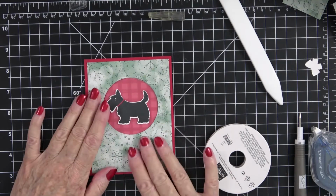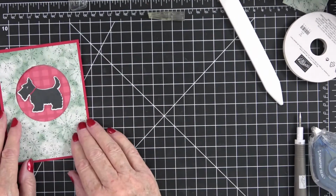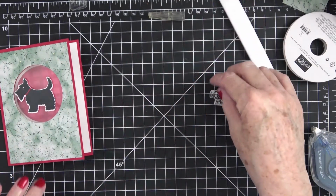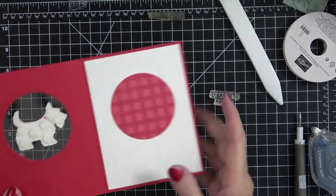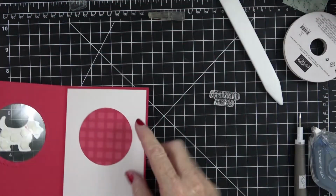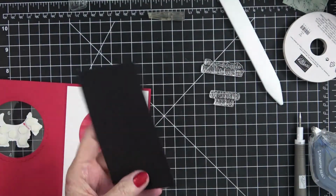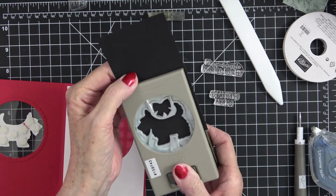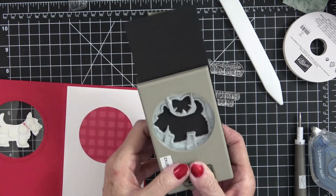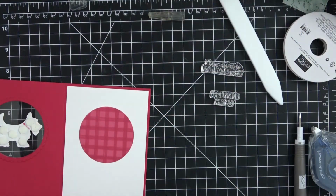But before we go any further, I wanna do some embossing. So I think what I wanna do, before we go any further, let's cover up. You see how ugly that looks? Well, we can take care of that very easily. All we have to do is punch another little Scottie out of black cardstock. No stamping, no nothing. Just a little Scottie out of black.